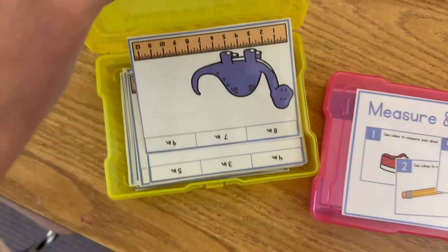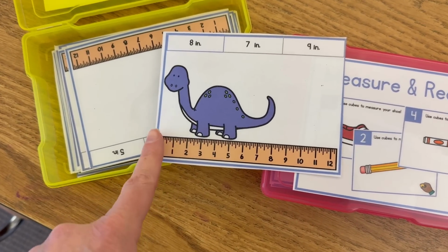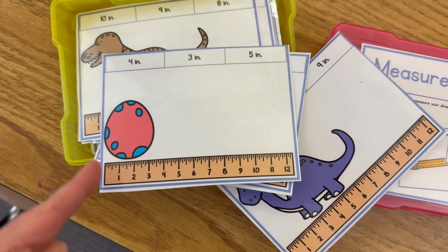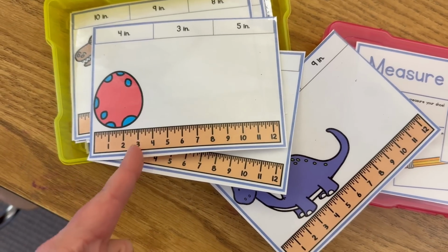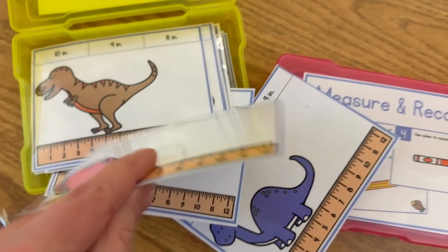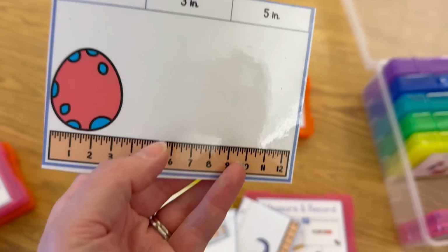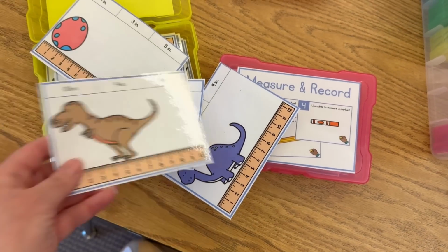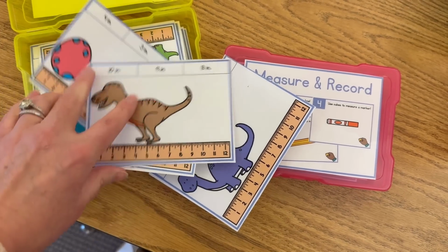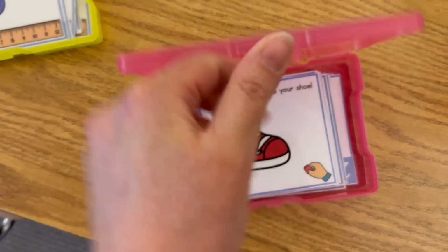So we are still doing non-standard measurement in 1st grade, and this is not a real ruler, but I do like introducing students to what a ruler looks like. Here, there's a bunch of dinosaurs or dinosaur eggs or dinosaur related items. We talked about how it starts at the beginning of the ruler, and we have to see, looking at the end point, approximately how long it is. I showed them a real ruler, what it looks like. I explained that this is not an actual ruler and this is not a real inch, but for the purpose of looking at it, I wanted them to see how we can measure on a ruler of some sort. They would draw the line, see that this T-Rex is about 9 inches long, and circle the correct length. This is the only one that has any type of standard measurement. All the rest you can see are cubes or comparing.